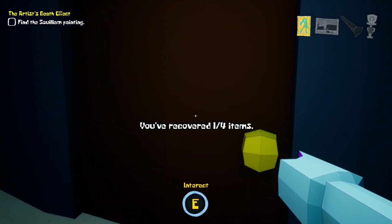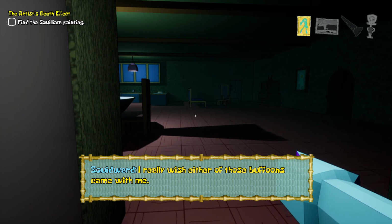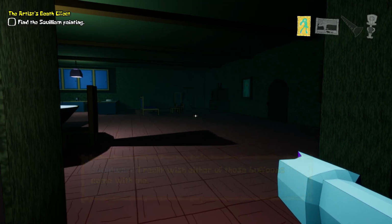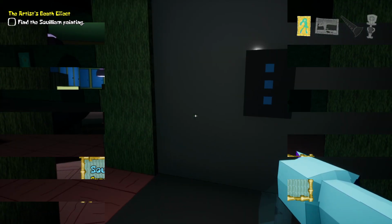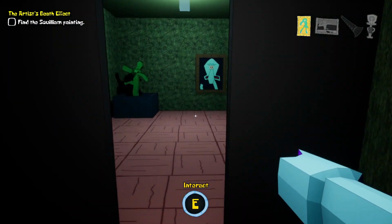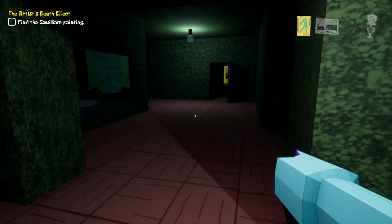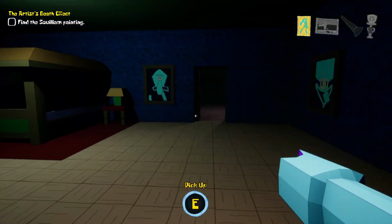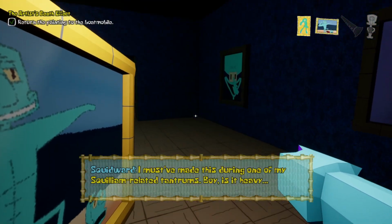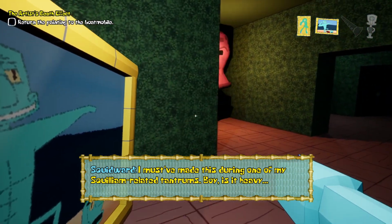Alright, I've got 104 items. Okay, I'll actually go away until he comes down here and then go back upstairs. So it's a really good strategy. Ah, there he is. Let's go. Okay, he goes to restart downstairs. Let's quickly find this thing ahead of time. There it is. Yes. Get it.